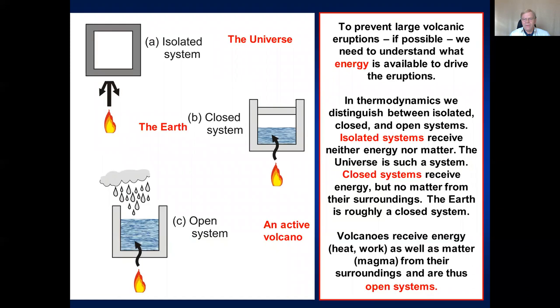In thermodynamics, we distinguish between three types of systems. Isolated systems receive neither energy nor matter. This is an idealization, and the only known isolated system would in fact be the universe as a whole, assuming there is only one universe. Modern ideas also talk about the multiverse, but we are not going in that direction. So the universe as a whole could be regarded as an isolated system, receiving neither energy from outside nor matter.